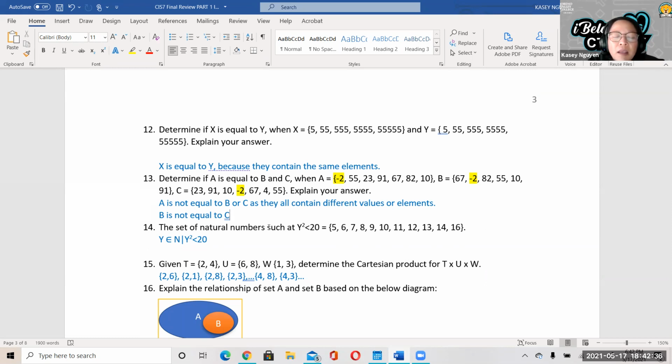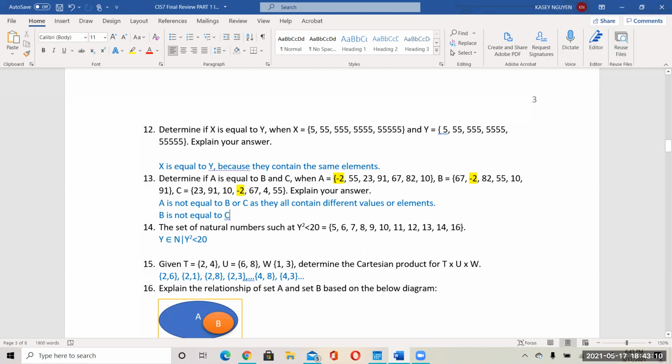Okay. Number 14, here we are going to look at the set of natural numbers for which y squared is less than 20. And we want to use set notation to indicate the expression. So we have a set of 5, 6, 7, 8, 9, 10, 11, 12, 13, 14, 16. In the given set, if you take y as 5 and you square it, it will be larger than 20.